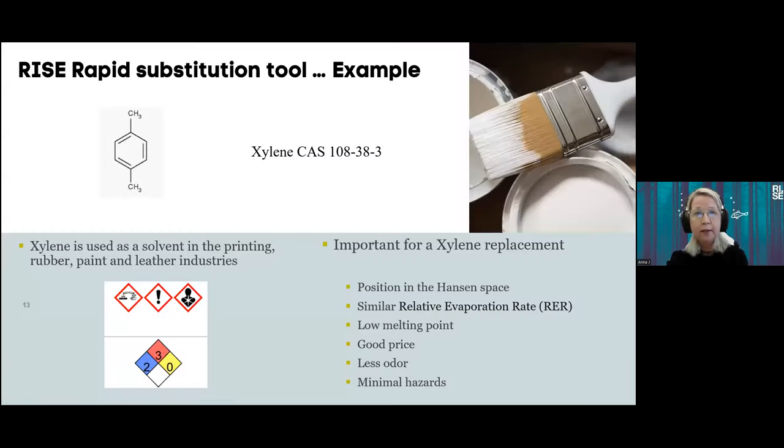And I will do this by an example, where you want to replace xylene in paint. And of course, as you know, xylene is used as a solvent, but it has properties that are harmful both for environment and for humans. And therefore we would like to replace it. And this tool is also based on the Hansen parameters, like Christian was telling us about earlier on.